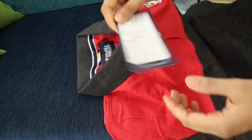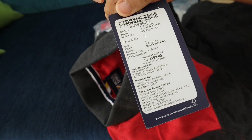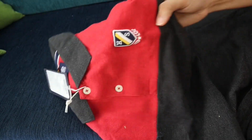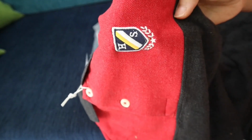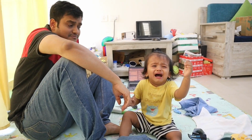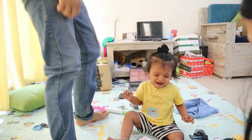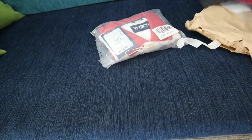But looking at the fit, I think we should have ordered M size. That would have fitted perfectly, but then it's okay. We just kept it. We did not exchange it. So it's been almost a year. I think we ordered it on 18th of March, as I'm seeing in the order history. Both of these were for 239 rupees.